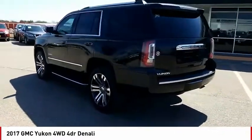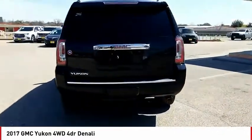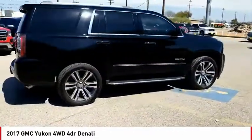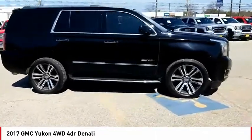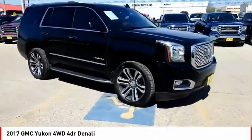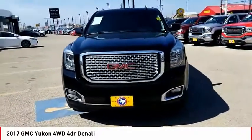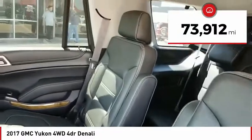Peace of mind comes standard with GMC's 100,000-mile, 5-year powertrain warranty and Yukon's 5-star frontal crash test rating. Boasting a Vortec 5.3-liter V8 with active fuel management, flex fuel, Yukon is agile and capable. This vehicle has less than 75,000 miles. Come take a test drive today.